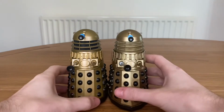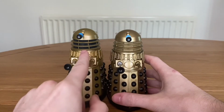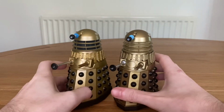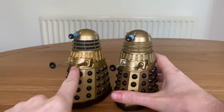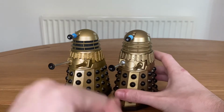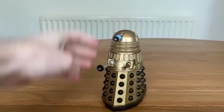And you can see the other details, such as the neck bin now being an accurate gold, whereas before it was black and gold. And the plunger ball was gold on the original, whereas now it's silver and much more accurate. So it might only be minor things, but it makes all the difference to us hardcore collectors who really want the accurate Daleks on the shelf. So yeah, this is fantastic.